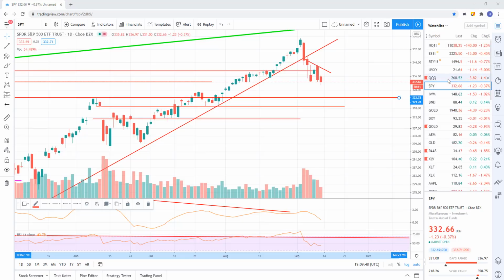For me, Qs is really where it's at. I'm watching the Qs. It's a lot more important than the SPY. The SPY is going to do what the Qs does, and the Qs has been the lead. That's where the leadership's been, and all the strength. So if you get the Qs right, you'll get the SPY right.